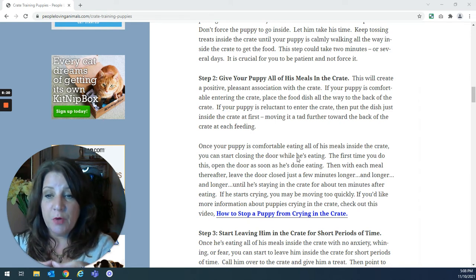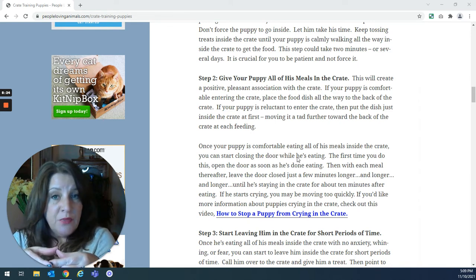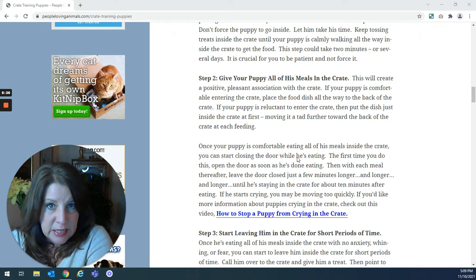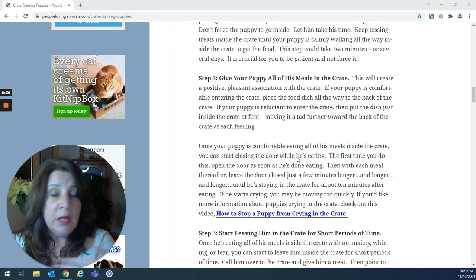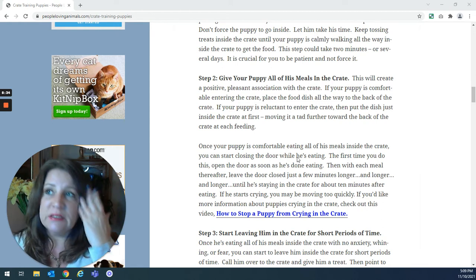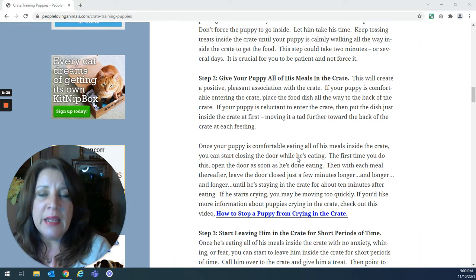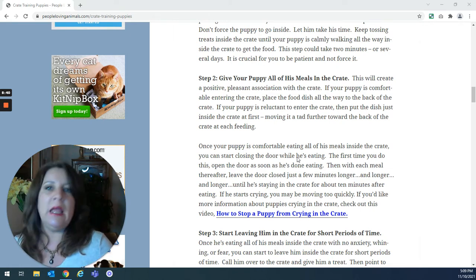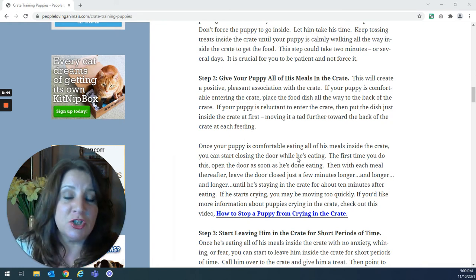I started by putting his little dish of cat food just outside the carrier. And then the next day I put it just inside the carrier. The next day I put it in a little deeper. Before I knew it, he was walking straight into the carrier to eat his food. He was totally relaxed. And then the night before I took him to the vet, he was laying in the carrier, just hanging out in it. So this sort of thing does actually work.